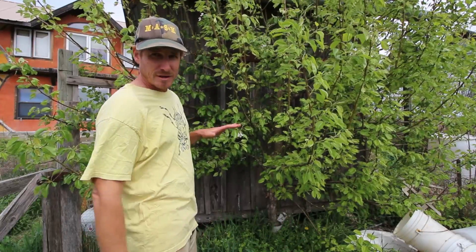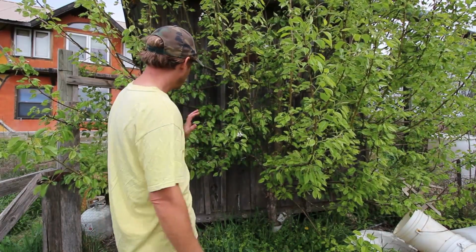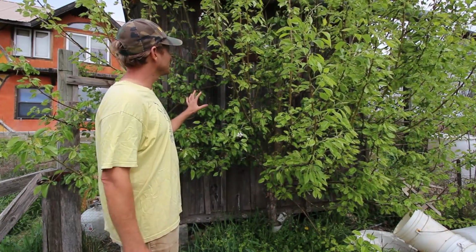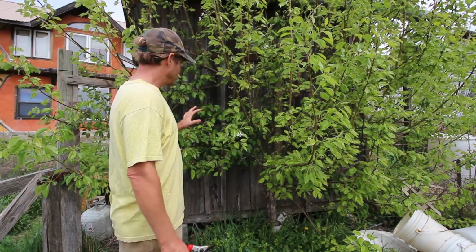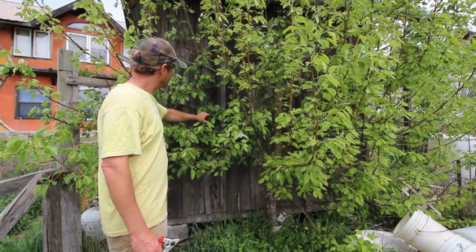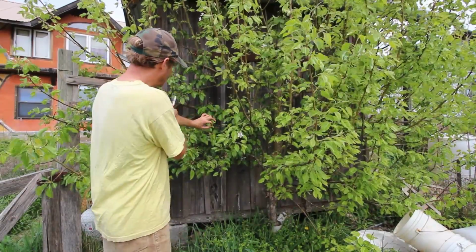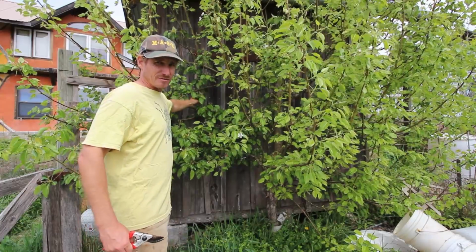I got really lucky with the frost this year. I wasn't here at all and I didn't prune anything. And this pear tree, this espaliered pear tree, is just loaded with fruit. Usually we get a late frost and it blasts all these blossoms. I don't think we're gonna get another frost.